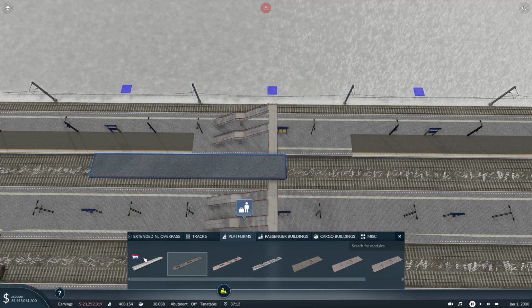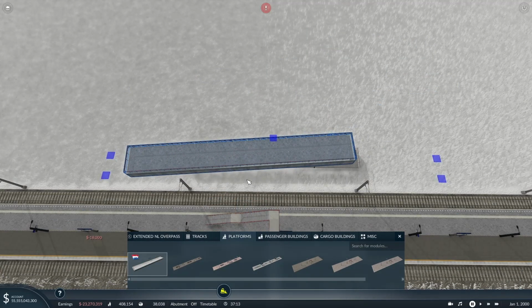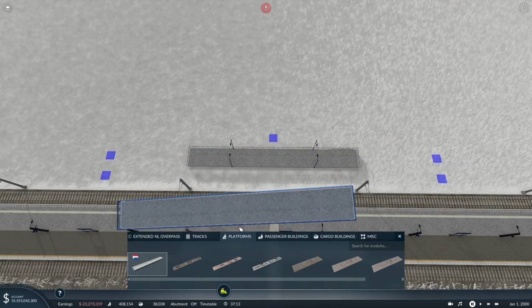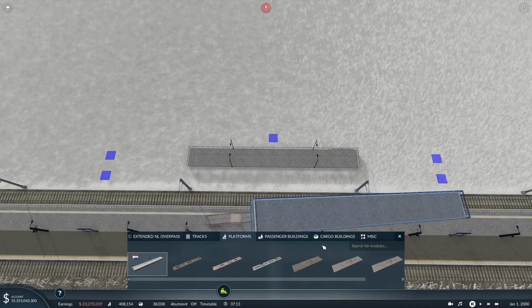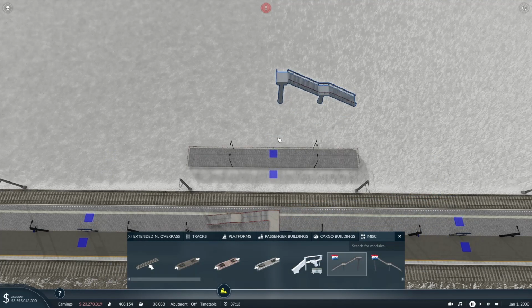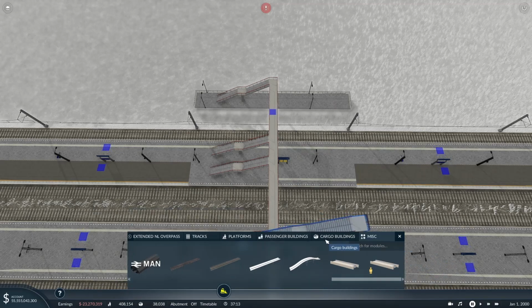Actually, I think what I'll do is invisible platform. I know the game still thinks it's a platform, and sometimes it does try and use that as a platform for pathing trains, but I think it just looks a little bit better if there's a little bit of separation, and then we can come in with these steps around here, just for our basic passenger access. Next thing is we need some steps, don't we? Or do we? Let's have a look.